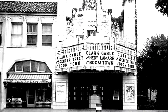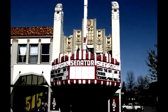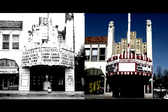Chico, California. The Senator Theater, built in 1927, once echoed with vaudeville performances and classic films, still a cultural landmark today.